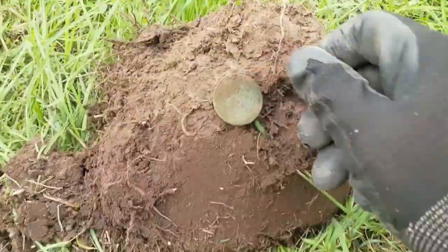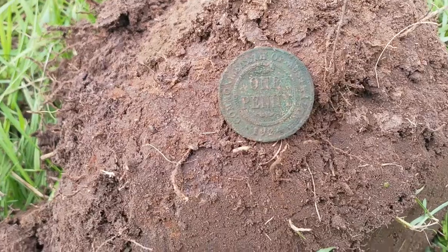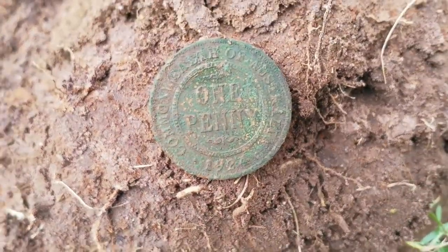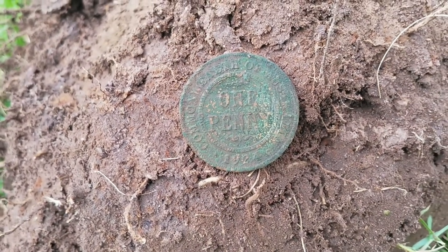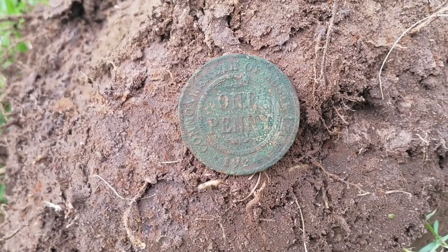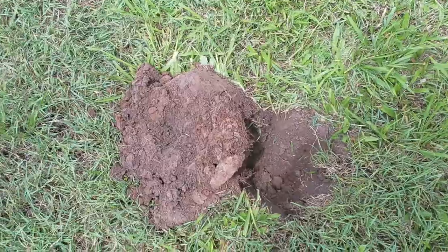Alrighty, so I'll just clean him up and I'll take another shot. Alrighty, so there we go. Nice little clean up there. 1924 penny. Commonwealth penny, of course, so it's got a bit of age about it. That's very good. Nice find by Dad yet again.